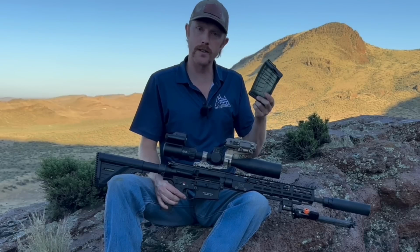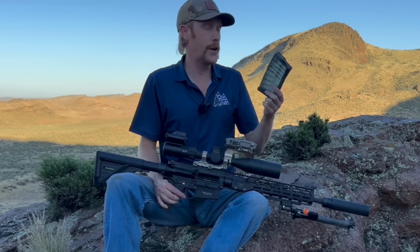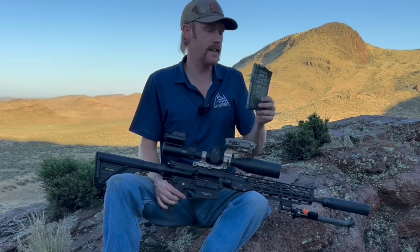And then the other thing, kind of a negative about the 417 or the MR762 is the magazines. Yeah, they're reliable. They're not priced terrible. They're like $50 or $60, I think. So they're kind of expensive compared to a PMag. But the problem is they don't fit in SR25 carriers. So if you're gonna go with a 417 like this, you're gonna have to run different mag carriers. So that is kind of a bummer.